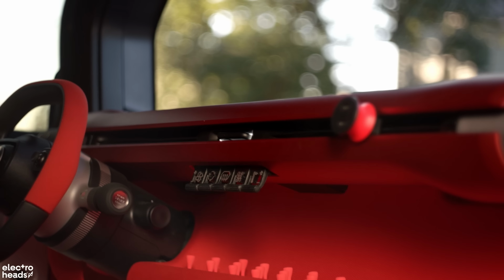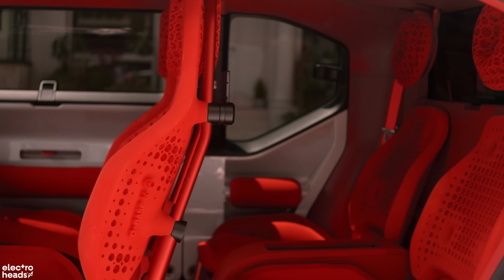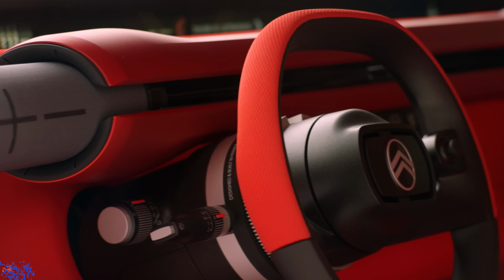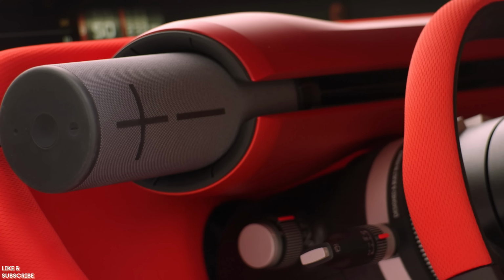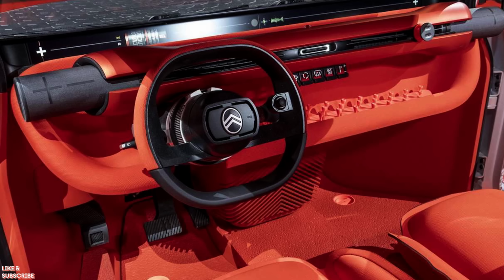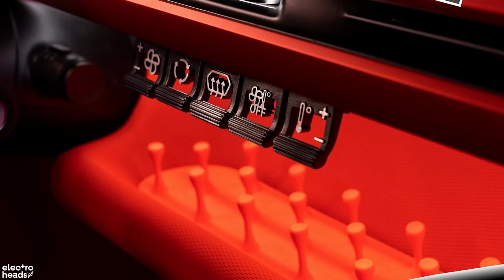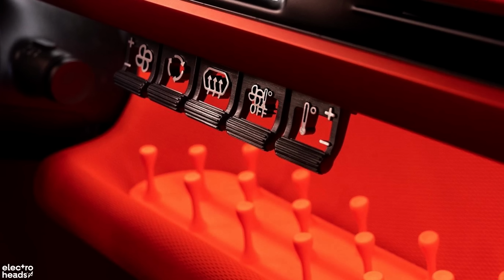Instead of a full dashboard with multiple screens and hidden computers, Oli features a single symmetrical beam running across the width of the vehicle, which hangs the steering column and wheel on one side. There's also a smart dock and 5 clearly identified toggle switches for the air conditioning system in the centre.